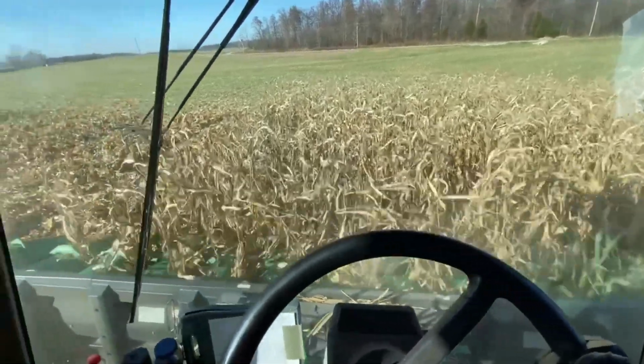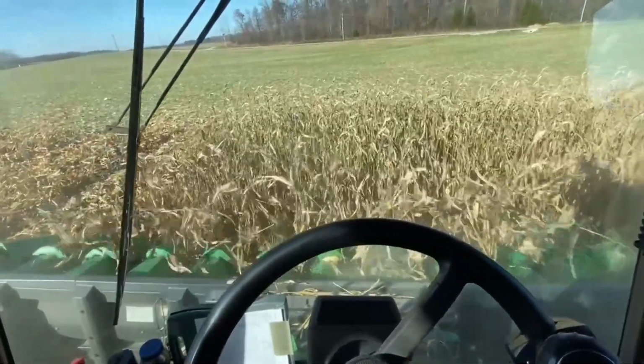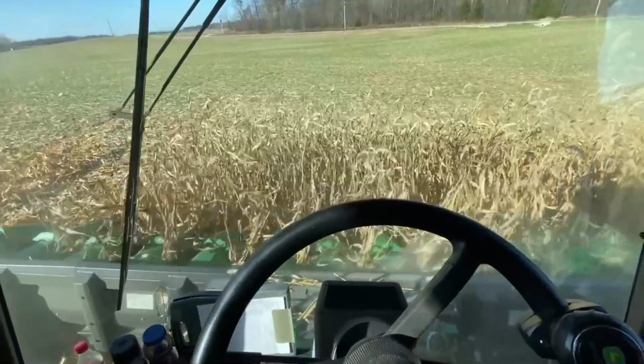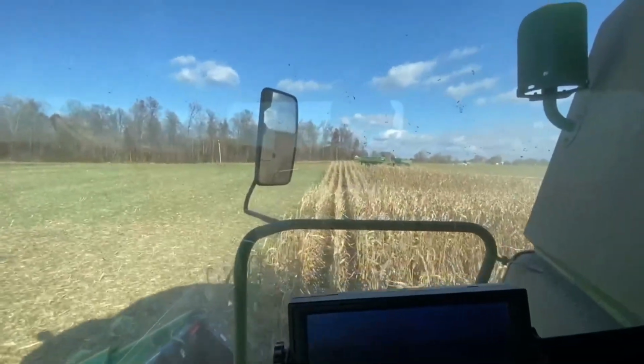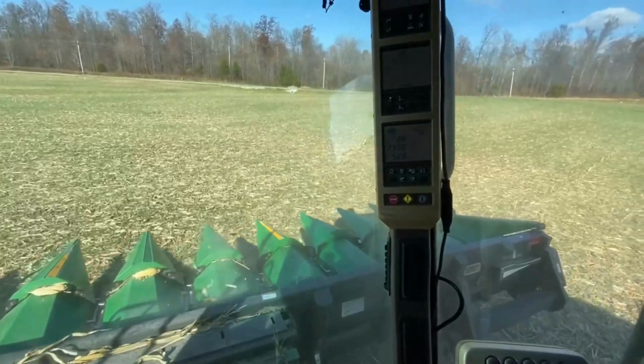All right, it's test plot day. It's Wednesday. We didn't end up doing a whole lot yesterday. We cleaned up some equipment. It was cold. You didn't want to be there. Anyways, we're cutting the test plot today, so I'm cutting the ends off, squaring it up, and we're gonna use a grain cart scale and see what we got.